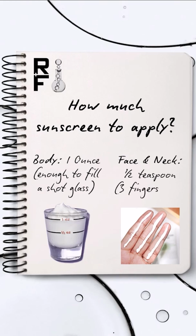For your face and neck, you'll want to use about half a teaspoon, which you can approximate by placing sunscreen along the length of 3 fingers and then applying it evenly over your face and neck. And no, a single application in the morning isn't enough. FDA guidelines suggest to reapply sunscreen every 2 hours and even more frequently when swimming or sweating. So keep some sunscreen with you so that you always have it on hand.